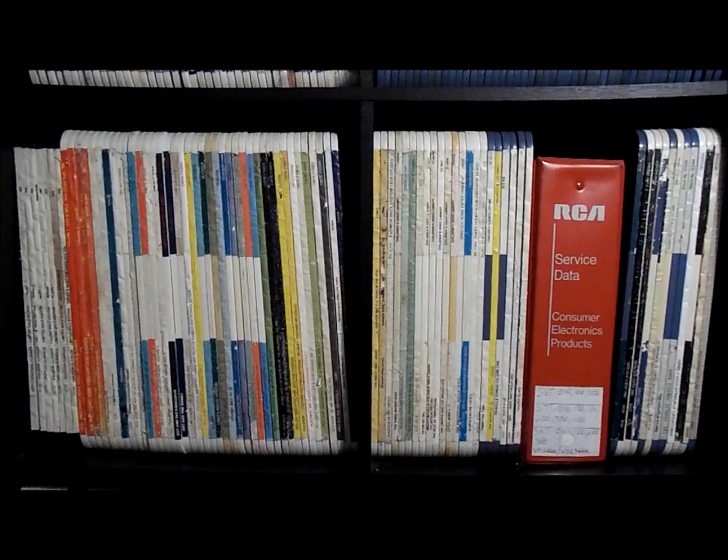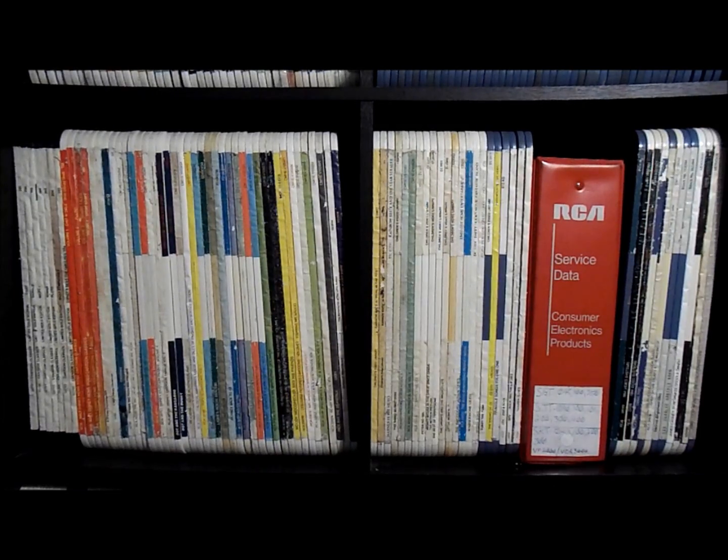And just to fill in a spot, I have my RCA service data. I got it for G players, 75, 100, and 250, J players, 90 to 400, K models too, VP 2000 and VDR 3000. Just some of the manuals that I have.